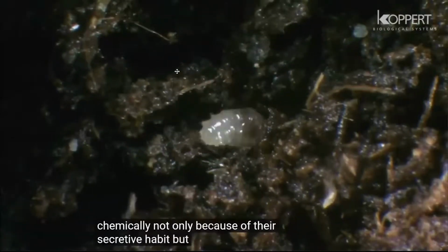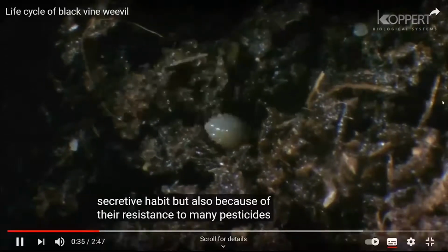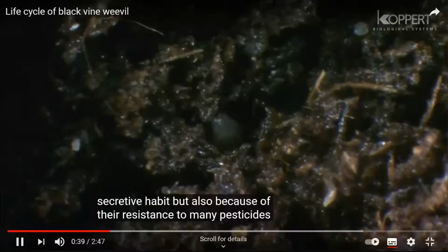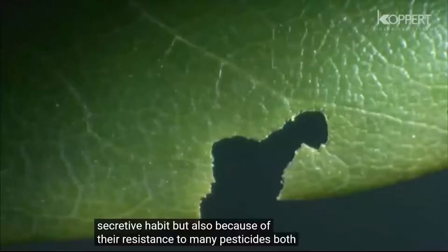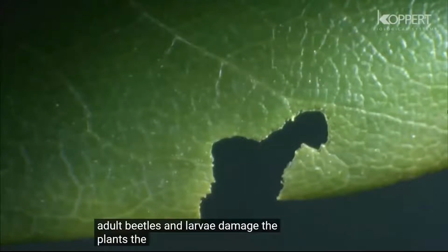They can be hard to find sometimes. They can hide in the root ball of the plant. You see this shape of notch and you know you've got vine weevil.